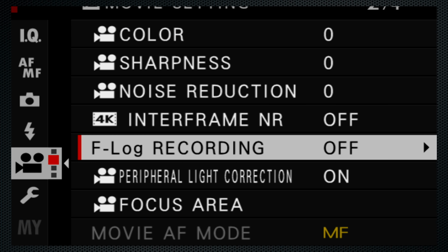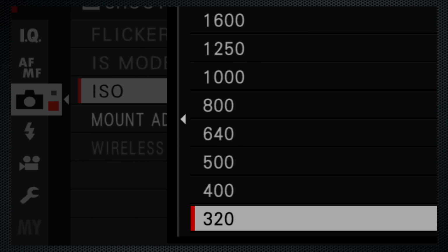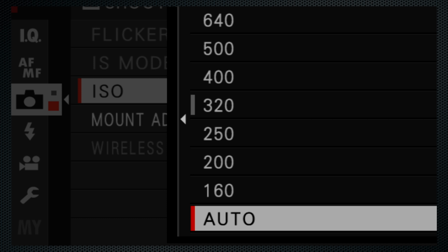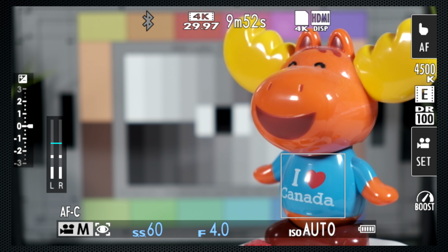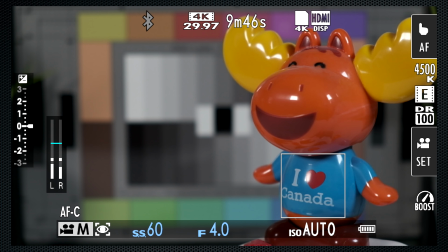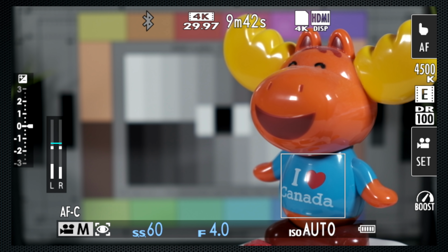There are no ISO settings on the video menu. Back on the stills menu, the AutoISO settings can't be adjusted. The 3 low settings and high 51.2 are not available. When shooting with AutoISO, the X-T30 responds to changes in light levels with smooth transitions. So smooth it's hard to see the extent to which I'm actually changing the light on this scene.